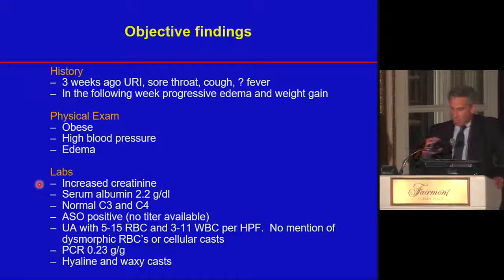So these were what I thought were the objective findings of the case. Three weeks ago, he had an upper respiratory infection, sore throat, cough. There was a question of a fever. And almost immediately afterwards, he started developing progressive edema and weight gain. So it's relevant that this happened almost immediately.